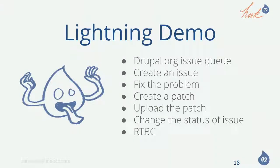So, the demo. What we're going to do is look at the issue queue. We're going to find an issue. Well, I have a developer that sent me an issue on a module of ours, so we're going to do that, but do it on a module we maintain. We're going to fix the problem, and then we're going to create a patch, and then we're going to upload the patch, and we're going to do all sorts of metadata in the issue queue to change the status of our issue, and then Daniel's going to go and review it for the community.